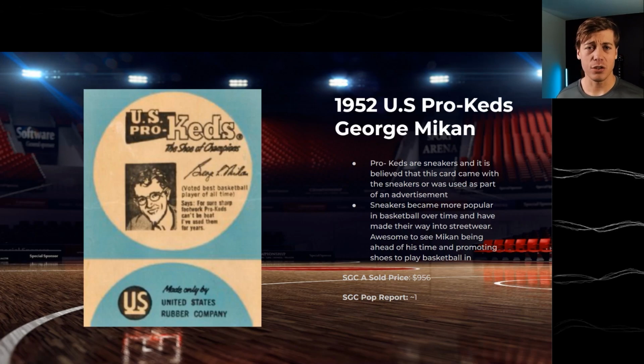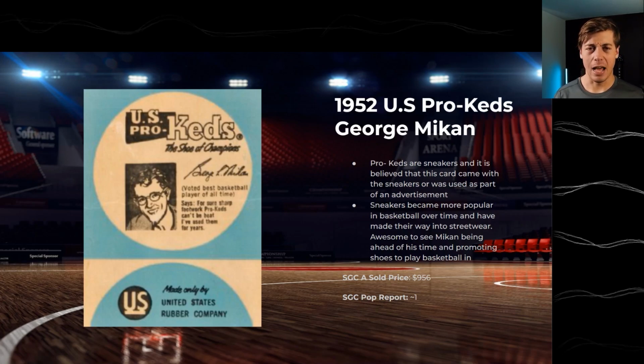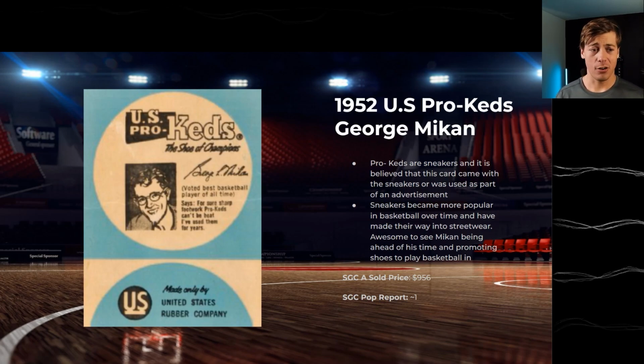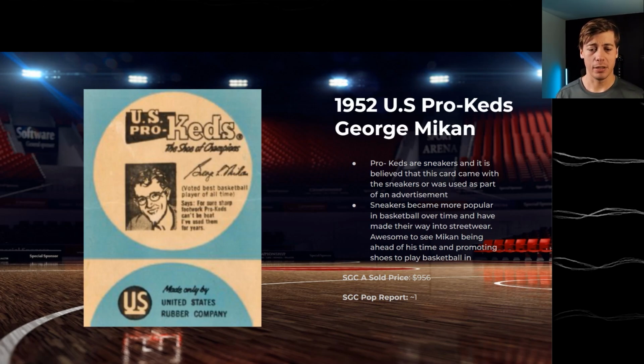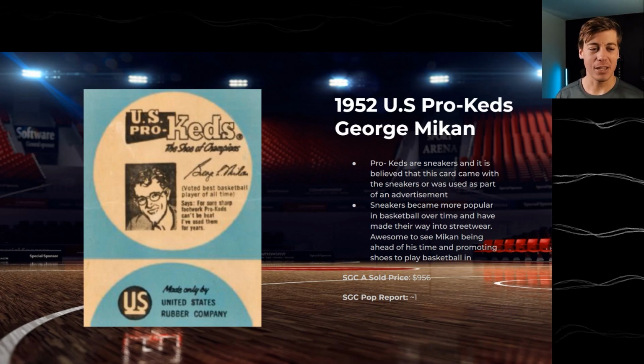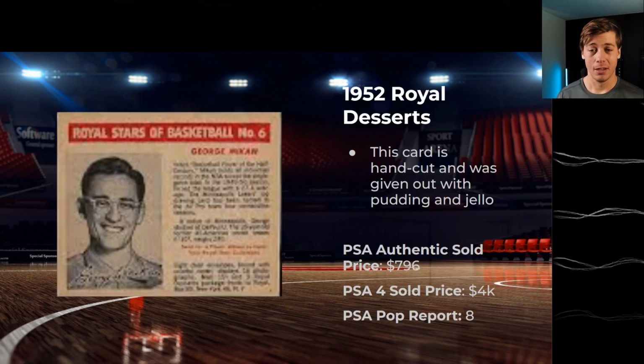All right, 1952 US Pro Keds. So this was either an advertisement or included with shoes, and very, very tough. In fact, the pop report right now is only 1, and the sold price on this card was $956. Again, regional issues people will pay up for.